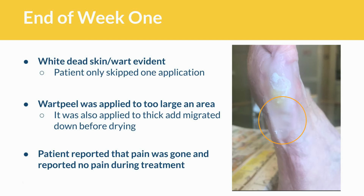Imprecise application to thinner skinned areas, where common warts are, flat warts or SKs, can cause enough pain and irritation that the patient may stop the treatment before the lesion they're treating has resolved.